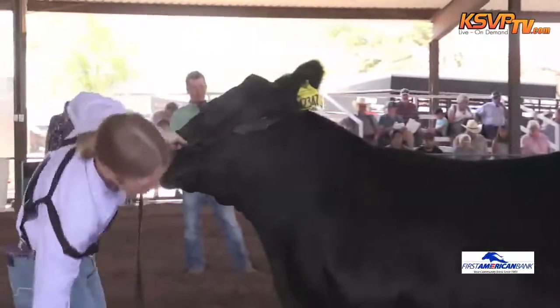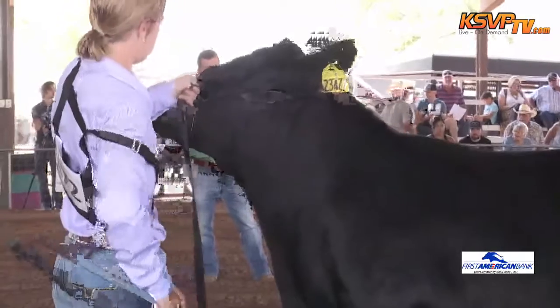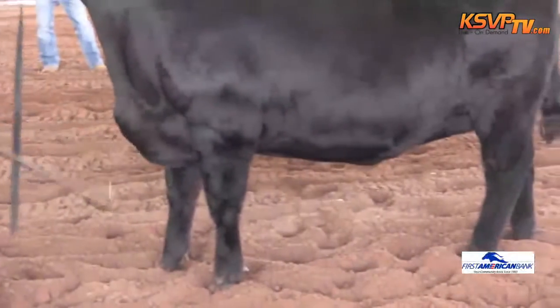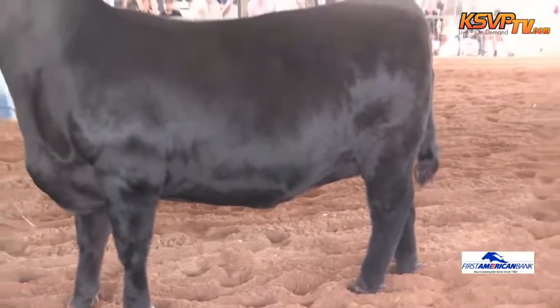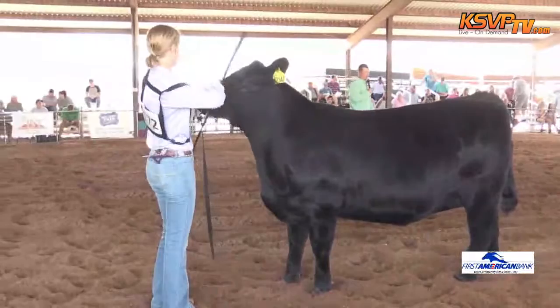This is one for me, a pretty easy decision. A female that's just so maternal, so good or kind. I love this one's feet and legs. I think this female is really good there in the center portion of her body. I like that one's look up front. I like her smoothness. I like her femininity. To me, that's just a pretty solid place to go ahead and start. Congratulations to that young lady there.